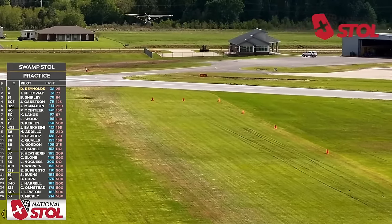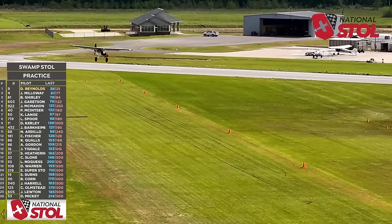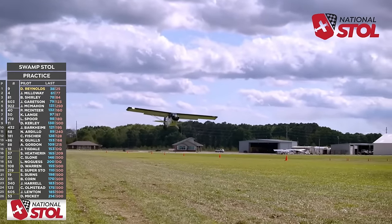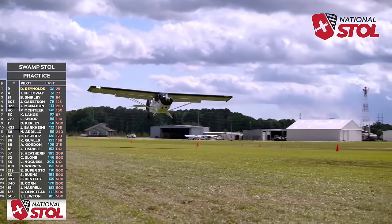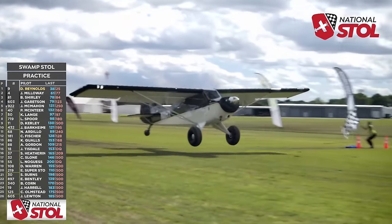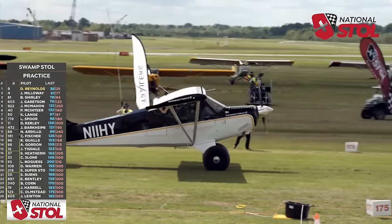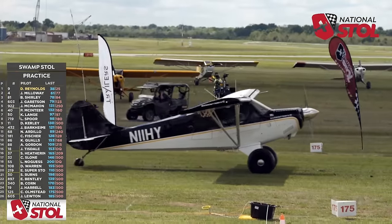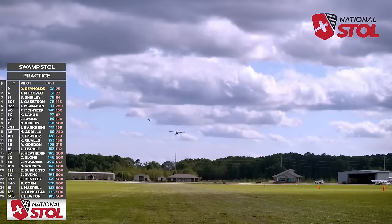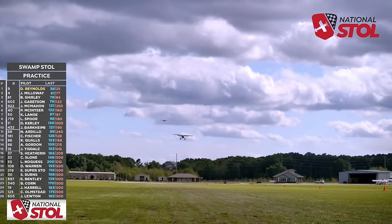Husky now. 1-1 Hotel, if I recall correctly. Let's see who that one's flown by. I love the classic N number on top of the wing of that 170. 1 Hotel Yankee, my apologies. Getting stopped. And sub 175. Quite impressive for a Husky. That's Brad Crawford from Hot Springs, Arkansas. I'll be there next month. I'm looking forward to my first visit to Hot Springs in many, many years.